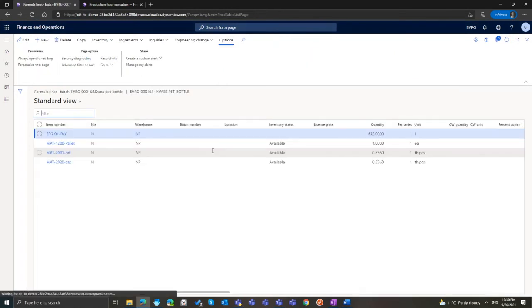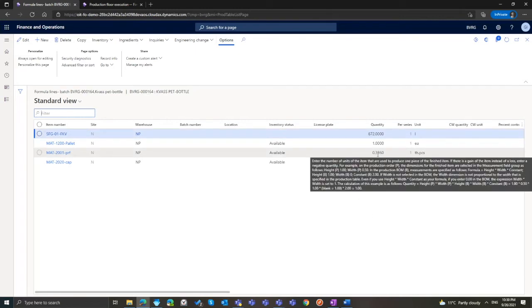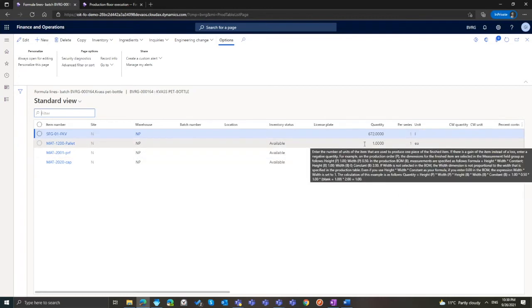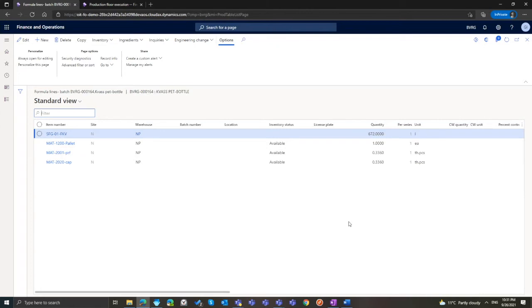The formula shows that in order to produce 1 pallet of bottled beer, we need 672 liters of beer, 336 bottles, and bottle caps. These quantities are shown in pieces. And actually we need 1 pallet as a packaging material. So before we can start an order, we need to bring this wooden pallet to a palletizer.